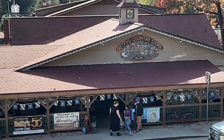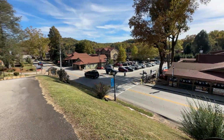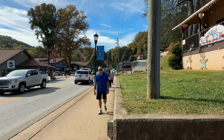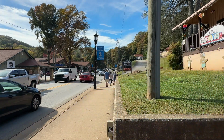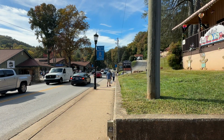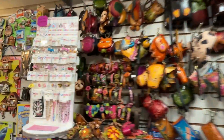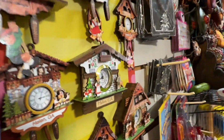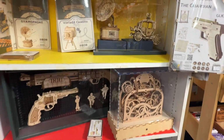Across the street from the Heidi Motel is Betty's Country Store, a popular grocery store that serves the locals and visitors. Let's walk into the Jolly's Toys store. They have tons of unusual and unique toys, and they even have these souvenir clocks. And there's some wooden puzzles that you can buy.